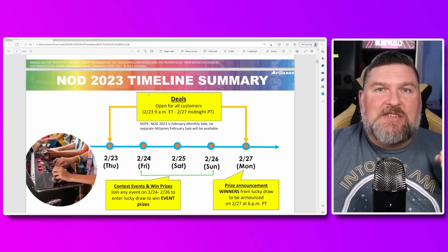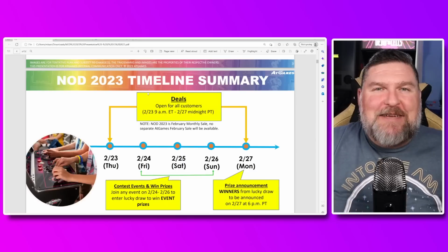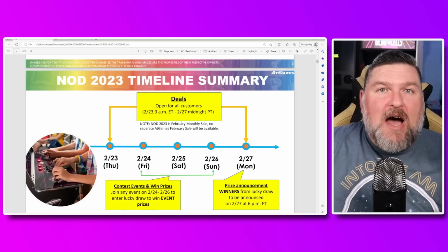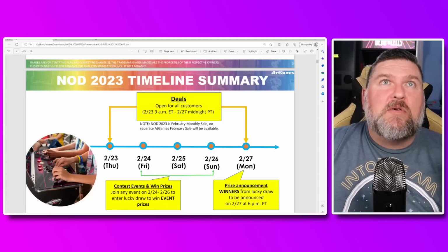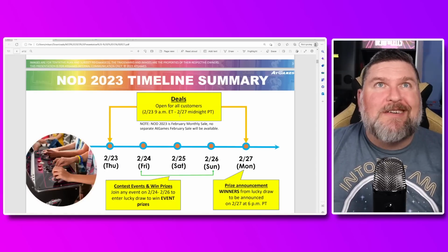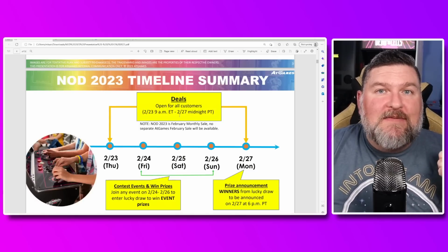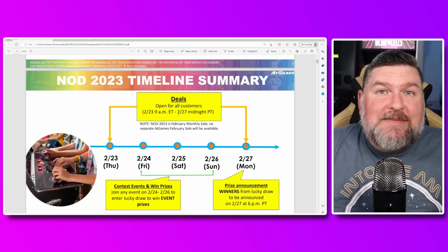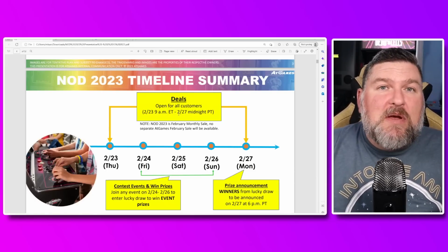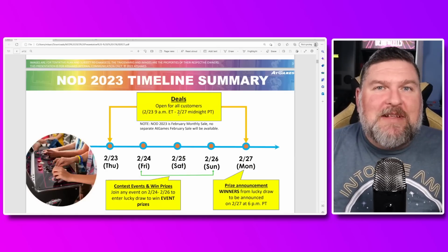So guys, as you can see on the screen, this is actually the deck AtGames provided us. They say not to use the deck exactly, but I kind of am. Anyways, this is the date and timeline that they're providing. Everything starts on February 23rd, so deals are open for the entire period, from the 23rd until the 27th. On Friday, Saturday, and Sunday, they're going to do their contest events where you can play some games, get involved, and win some prizes. And then on the 27th, they're going to be doing their prize announcement winners on a live show hosted by somebody, which we'll talk about in a little bit.